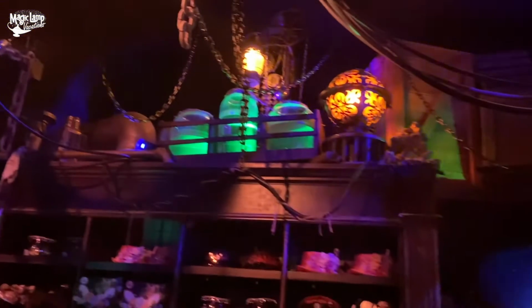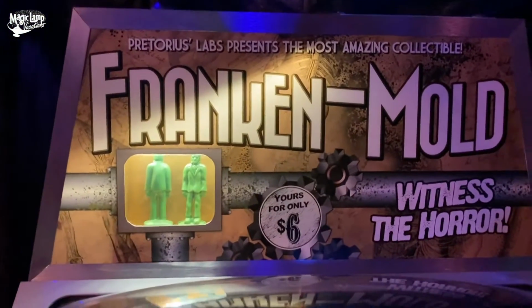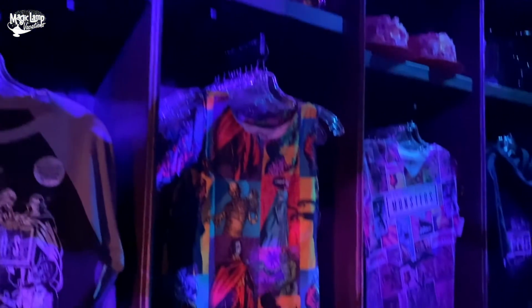This is amazing inside here. We got a whole bunch of merchandise on this back wall. Some Frankenstein pillows. You can actually make a Franken mold. You can mold yourself to look like Frankenstein over here. That's pretty cool. This is an homage to basically Universal's monsters. You can see a whole bunch of cool merchandise here celebrating the different monsters. A bunch of Universal Horror Nights merchandise over here.